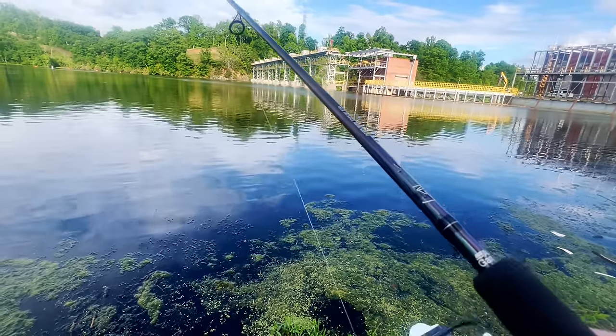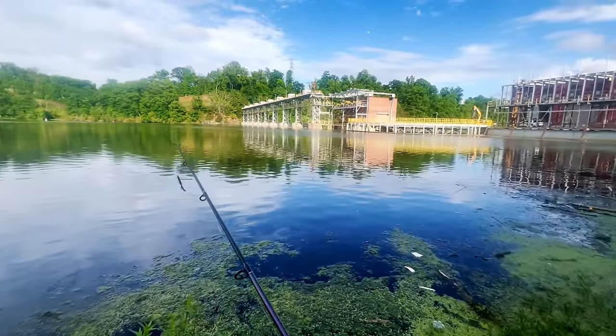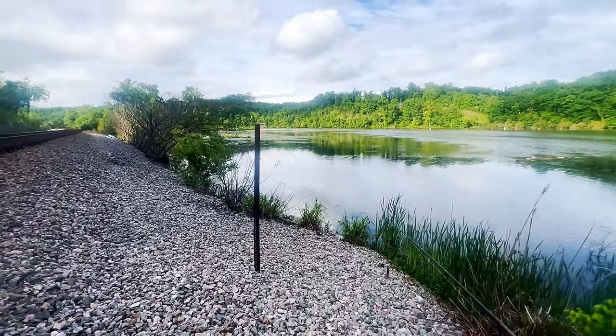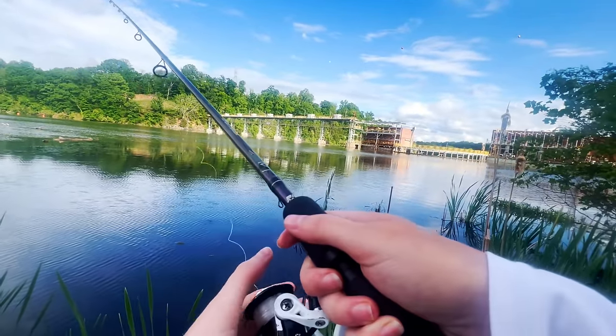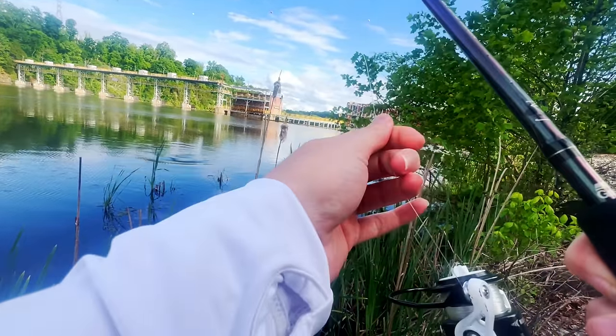All right, you want to move up? We're just going to hit up this whole little section up to those little orange buoy things you see. There's a little spot right here. Here we go. Uh-oh, I scared something, look.